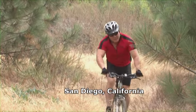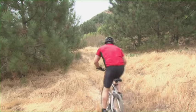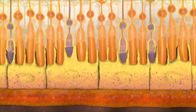This mountain biker, scientist Dr. Nathan Mata, is working with fenretinide, a drug first developed to fight cancer, but has now been shown to have promise in helping people with dry AMD.